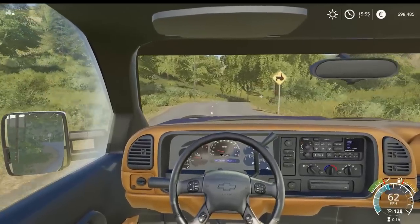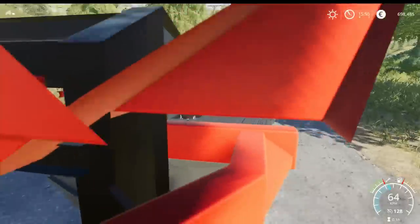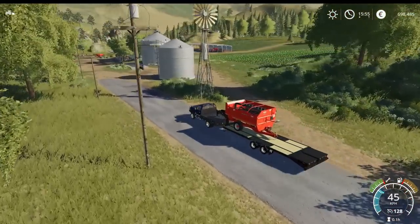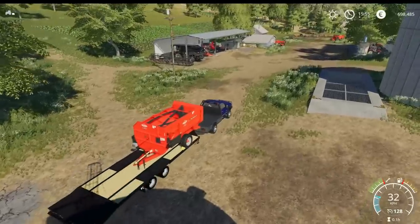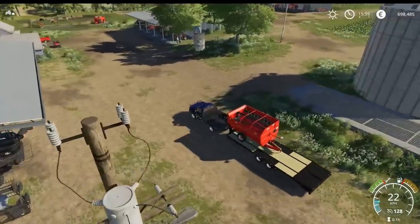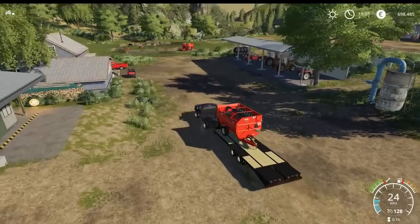Alright, so his farm should be just around the corner. Here we are. Yeah. This is what I remember. DJ's farm. Whoa. Yeah, this looks like the place, guys. Definitely looks like the place. Oh, look, he's got all his Case equipment down here. See, last time I was here, it was all John Deere. Oh, he's got a little horse pen down here, even. Look at that.